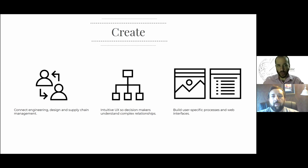Within create, you also get an intuitive user experience using a node-based system, which I'll show a little bit later. And you're building user-specific processes. That means that if one company has a quoting mechanism that doesn't quite fit into your mechanism, you can build a process or an interface for them specifically to be able to modify and input that data so that you can digest it easily.